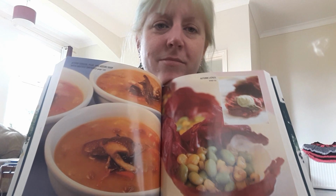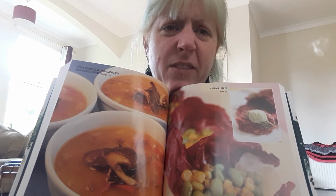So in here we have things like curried tofu, marinated Asian tofu, glazed tempeh. What else? Ooh, broccoli potato soup with fresh herbs. That sounds nice. Oh, it does have pictures near the beginning. Some pictures. How did I manage to not know there were pictures in this book? I've had it forever. So there are pictures of some of the recipes. Just a little section.